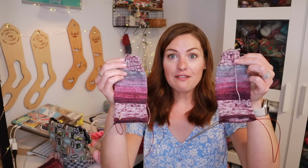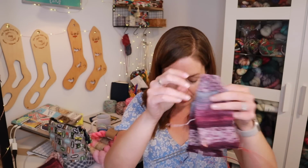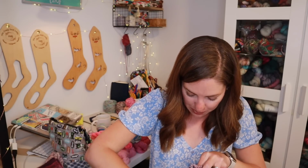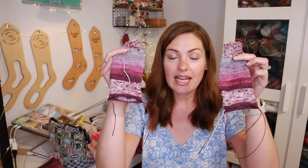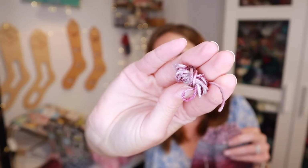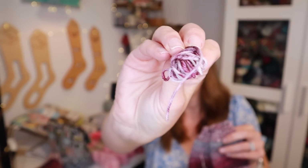I am on the first stripe on the foot. I have used all of the main color. It is completely gone. Well, I had like the tiniest bit left. I had split it in half so that I could knit these concurrently, and I've just been doing one stripe on one foot, one on the other, but that way I could use up as much as I could. This was all that was left of that main color.